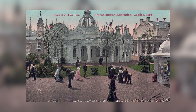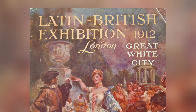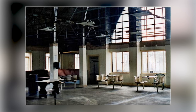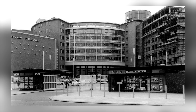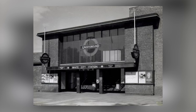The site was used for 4 more exhibitions. The Imperial International Exhibition in 1909, the Japan Exhibition in 1910, the Latin Exhibition in 1912, and finally the Anglo-American Exposition in 1914, after which the site stood unused in disrepair for over 20 years. Over the course of the last century, it was slowly demolished to make way for various developments, with the BBC taking over much of the area in the 1950s, creating the famous BBC Television Centre. So the whole area of the BBC Studios, which is now called White City, that name comes from the Great White City that was built there.